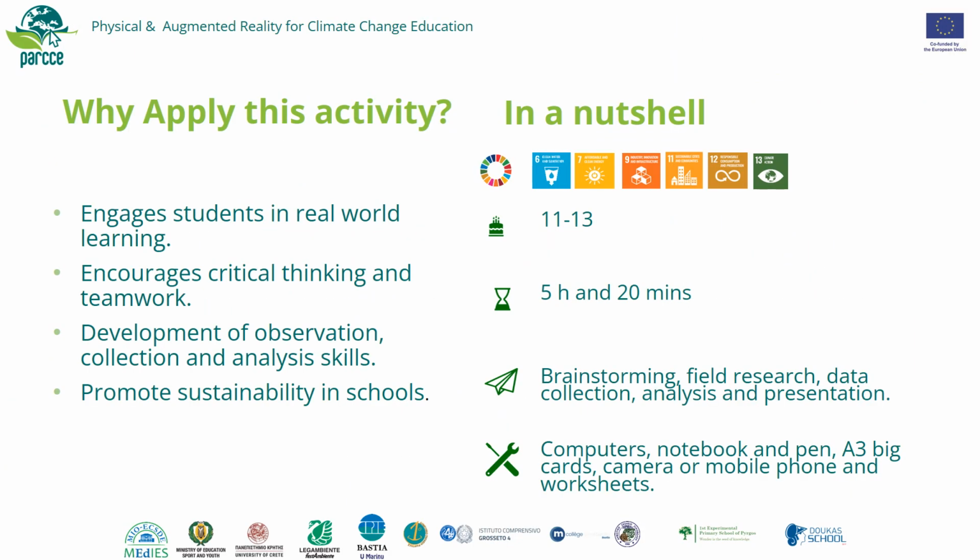This project aims at ages 11 to 13. Teaching duration is 5 hours and 20 minutes. Teaching methods are brainstorming, field research, data collection, analysis, and presentations. Some materials and equipment are computers, notebook and pen, A3 cards, camera or mobile phone, and worksheets.